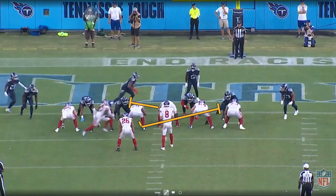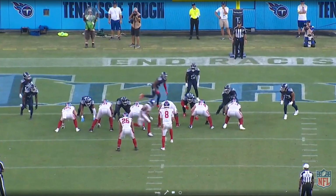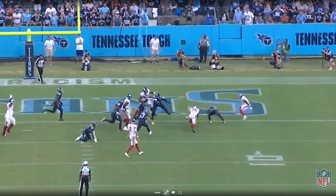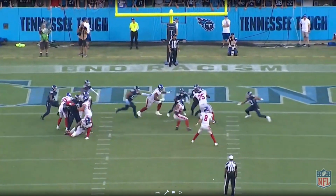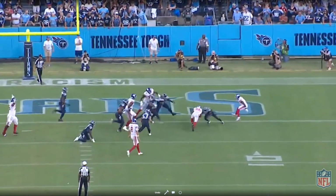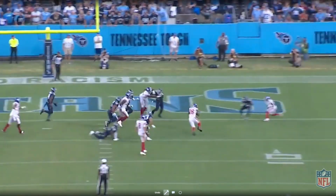So the Giants score and they decide to go for the 2-point conversion. They decide to go for the win. Daboll's aggressive here. And they call the shovel pass to Saquon Barkley. And it's no surprise that Barkley was in the zone. He's able to use his vision, his agility, and his balance to bounce it out wide for the 2-point conversion. And I just love this play.